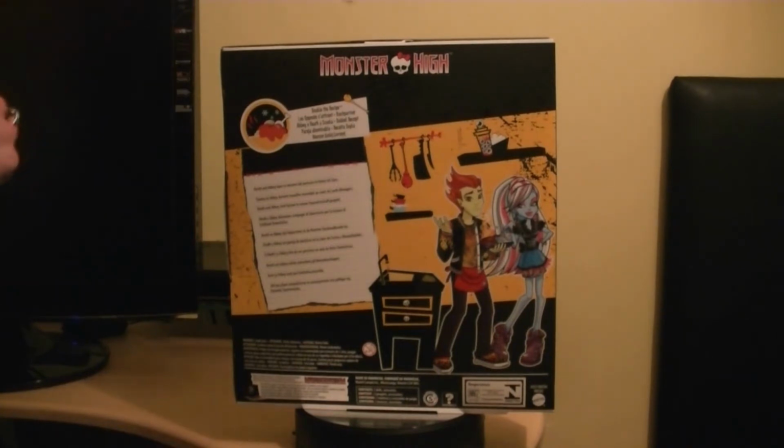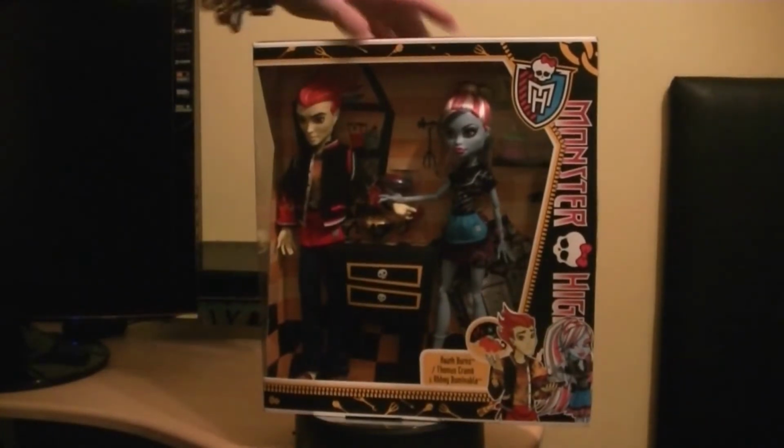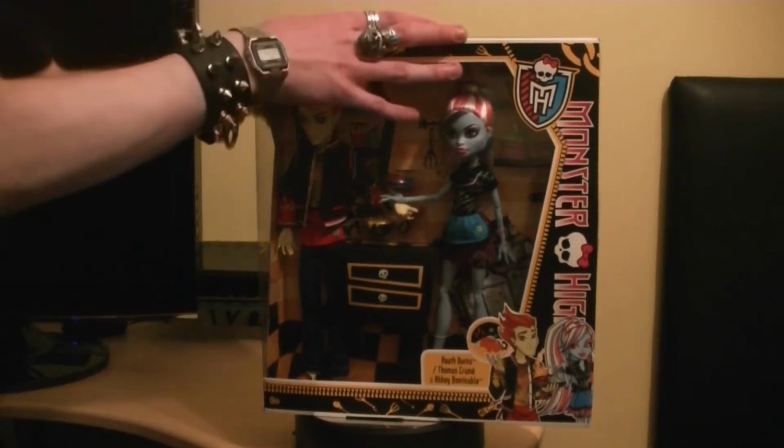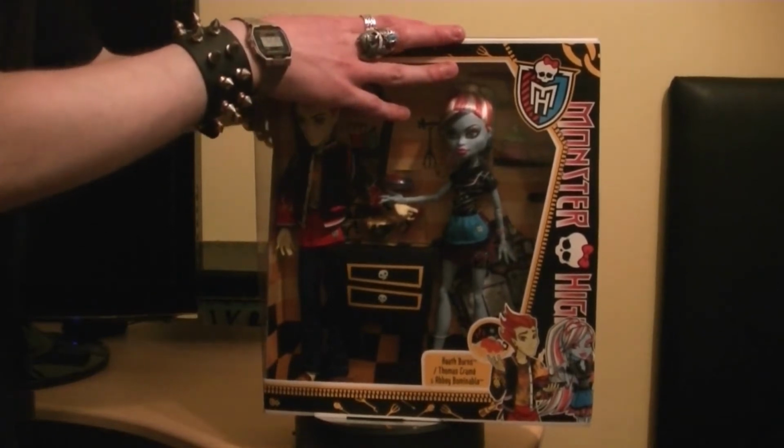Okay, let's actually open these two up. I've actually talked about them enough, so let's go ahead and open them up and have a look at Heath and Abbey.